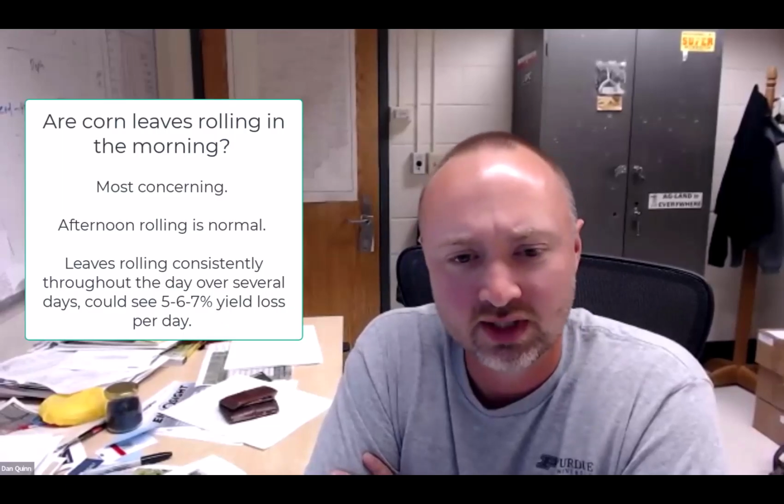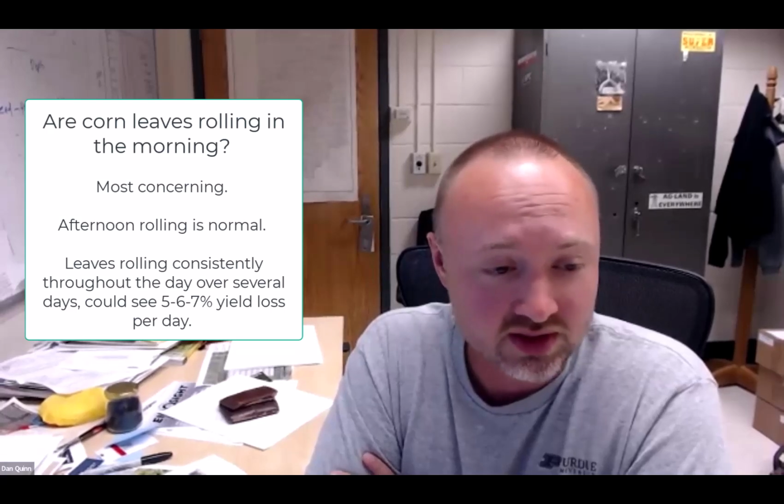But just keep in mind there are things popping up in terms of nitrogen loss in some areas, dry conditions in other areas in terms of leaf rolling, compromised root systems in others, and other areas that look very good too. There's some corn out there that looks great. There's corn that's still in early vegetative stages, so it's just all over the place. And then I'll reiterate, with the drought conditions, especially in some of those areas, we typically look at rolling in corn leaves. Is it occurring in the morning? That's the most concerning.